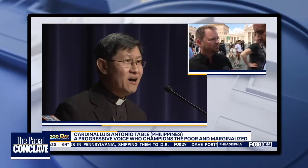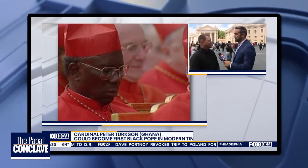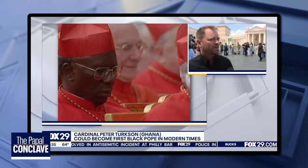Cardinal Peter Turkson from Ghana. I mean, will we see our first black pope? That would be awesome. Yeah, I would love that. I don't know if it's his time. He was a name that was going around during the last conclave, but I haven't heard much from him these last few years. Any other African popes that you have?